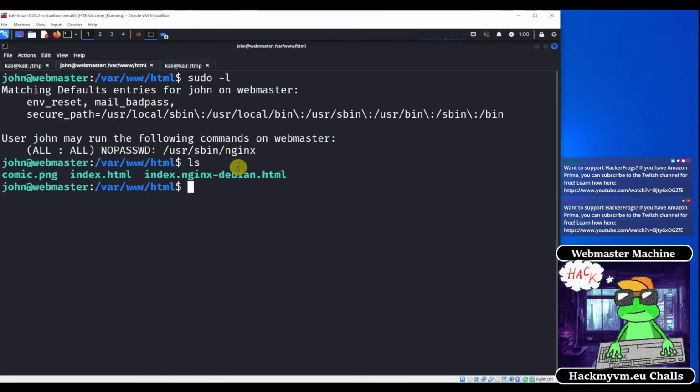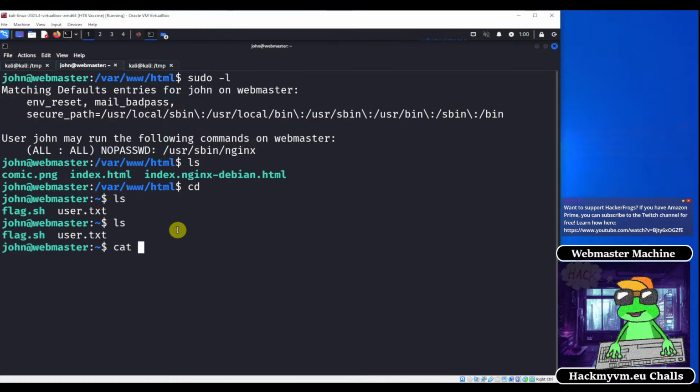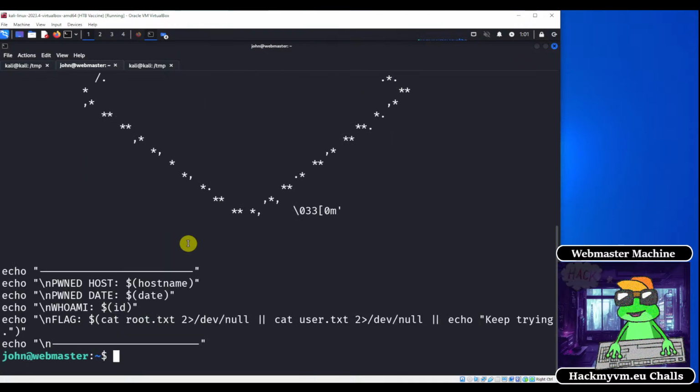Okay, so I think I'm going to move back to the home directory. I think what we could do is, if somehow we were able to run the flag.sh file from the web server, then we would get the root flag. So it looks for the root flag and is going to cat it out, or it's going to cat out the user flag, or it's going to echo keep trying.